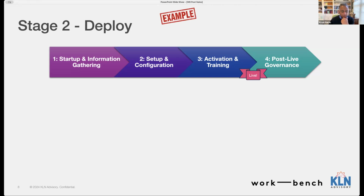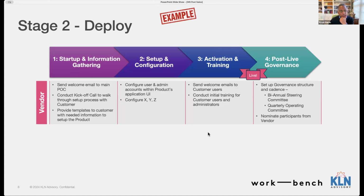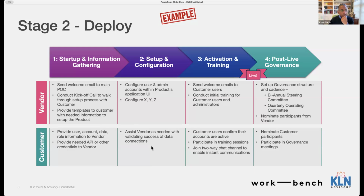And I'm going to give you some examples of what I mean by live, but live means they're using it, right? And they're using it in the capacity in which we intended it. So then we start to zero in on, if we're the vendor, here are the things we've got to do during each stage of the deployment cycle. And these are the things that the customer has to do in each step of the cycle. And here's how long, in terms of elapsed time, it will take to get through each of these.